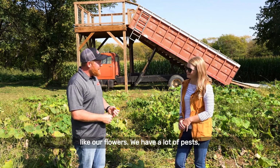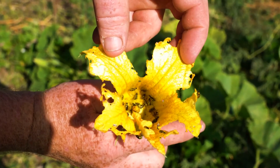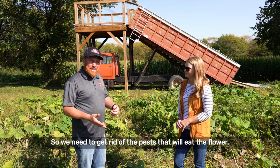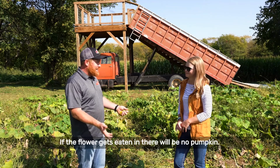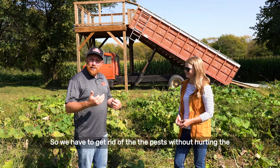One of the things that makes our job a little bit challenging here is butterflies and bees aren't the only things that like our flowers. We get a lot of pests, a lot of bad bugs that also like our flowers. So we need to get rid of the pests that will eat the flower. If the flower gets eaten, then there will be no pumpkin. So we have to get rid of the pests without hurting the bees.